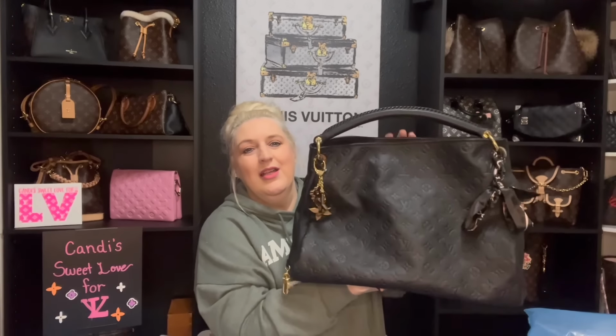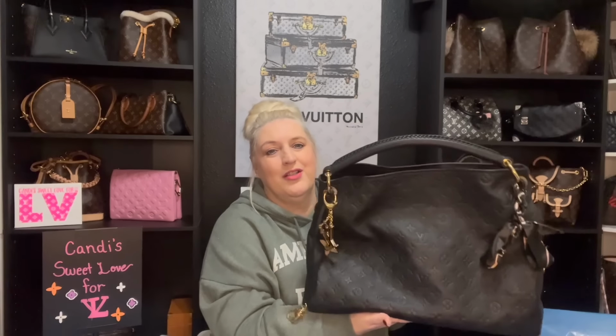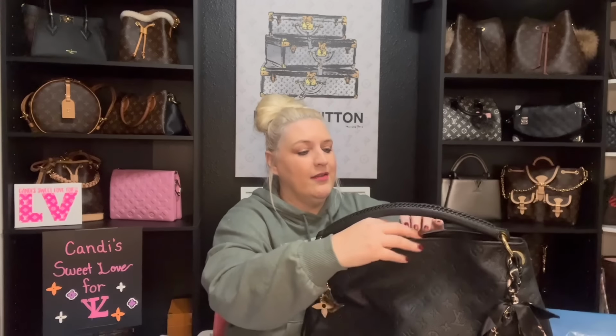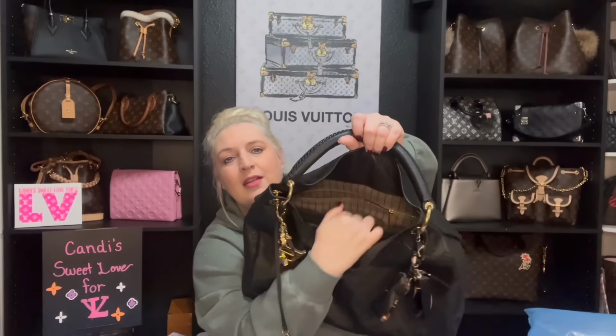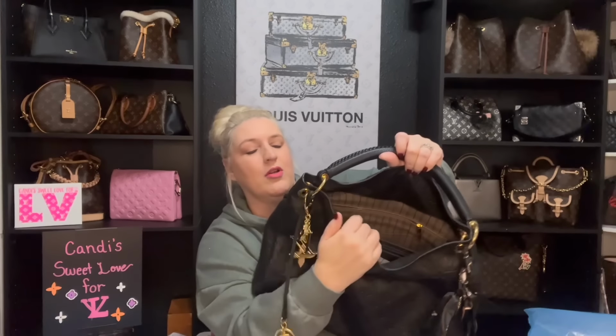And once again, it doesn't matter, because once you set this bag down, the leather just tends to want to fall right on over. So the feet really don't help it, but that's okay. She's a beautiful bag. Inside of the leather one does have, at the top, the leather. And as you guys can see, it's just tan with some black stripes. And it does have a good size pocket going across the bag.